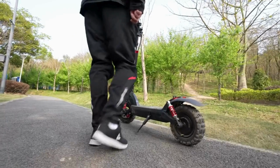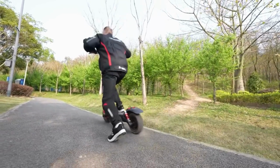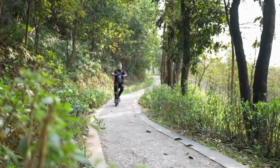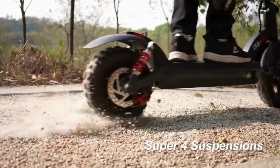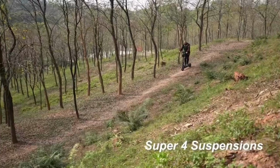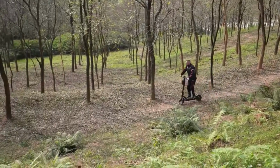The 48-volt 17.5 Ah high-capacity lithium battery gives the X5 Plus exceptional endurance, supporting a maximum range of 60 to 70 kilometers, 37 to 43 miles, on a single charge, depending on rider weight, terrain, and riding style. Its Intelligent Battery Management System, BMS, provides comprehensive protection against overcharge, over-discharge, overheating, and short circuits, ensuring both safety and battery longevity. The charging time of approximately 7 to 9 hours allows you to easily recharge overnight and be ready for the next day's ride.